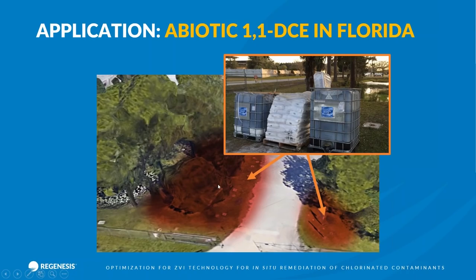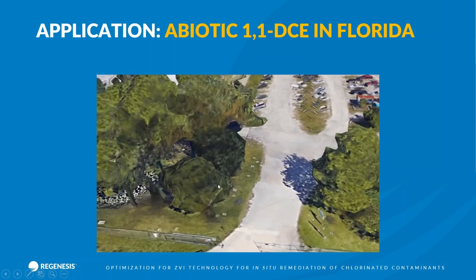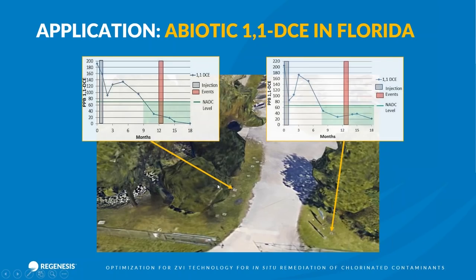So the red areas are where the contaminants are. And monitoring results were very, very positive. There's like 8 or 9 monitoring wells on this project, and all of them were in the green area where we had environmental compliance with the state. And on this left well, the results are pretty striking. We started off at 200 ppb. At the end, it was more or less non-detect. So this is an example of an abiotic degradation. There's no daughter products. It goes straight to either ethene or ethane.